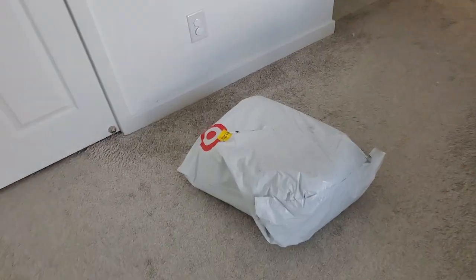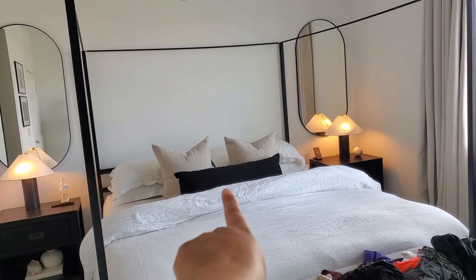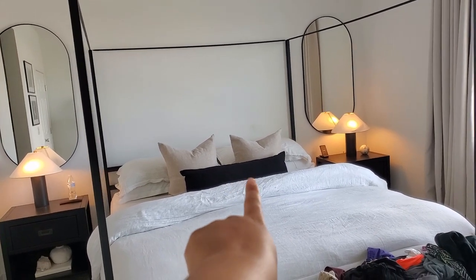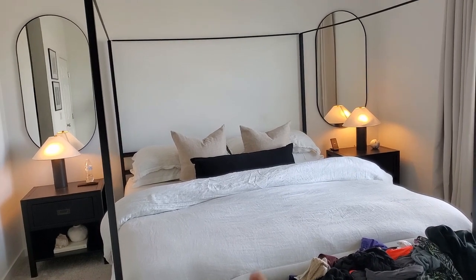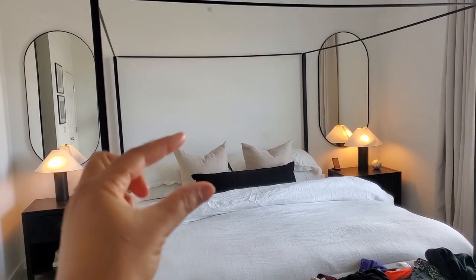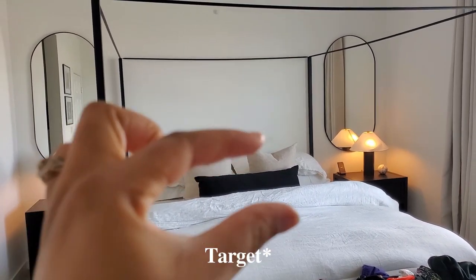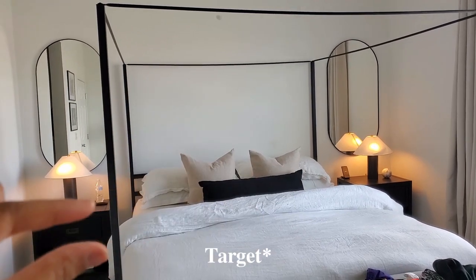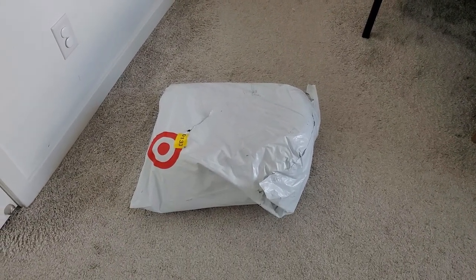But in the meantime, I have this package from Target. So you guys see that lumbar black pillow? I got this pillow off of Amazon. I wanted this pillow from Target, but it was always out of stock, so I settled for the one on Amazon. But the one on Amazon was a little bit shorter and more chunky, and the dimensions were a little more thin and longer in length. So I finally ordered that pillow, finally caught it in stock.